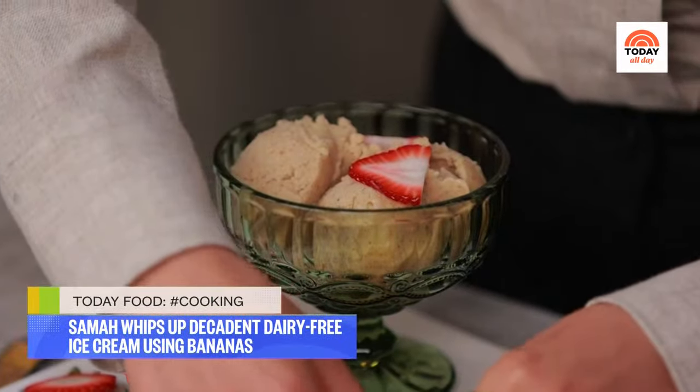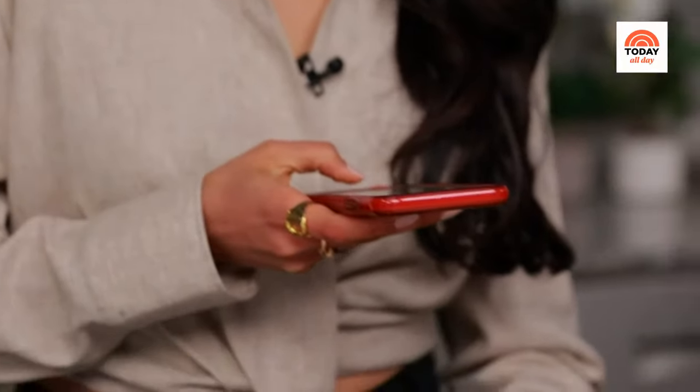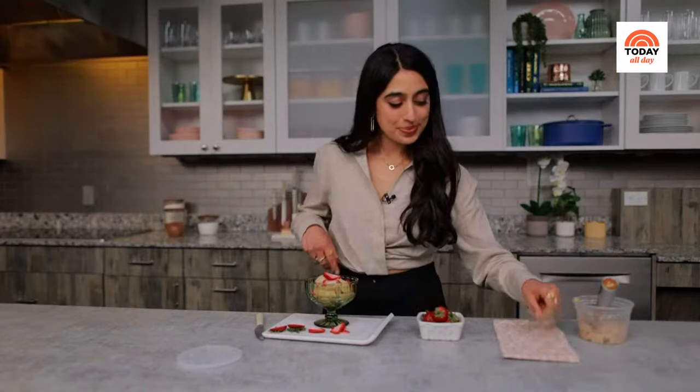Time to top with some of my strawberries, just for some color, just for some freshness. I would say this looks too pretty to eat, but I'm for sure gonna eat it. I will take a picture though. Okay, I'm ready to taste.